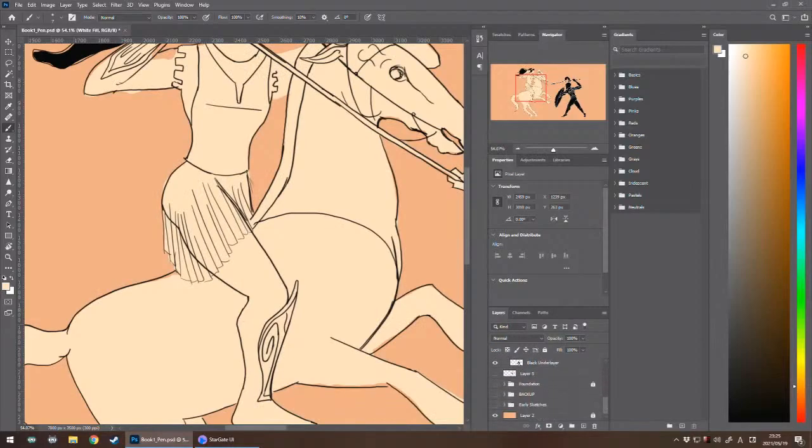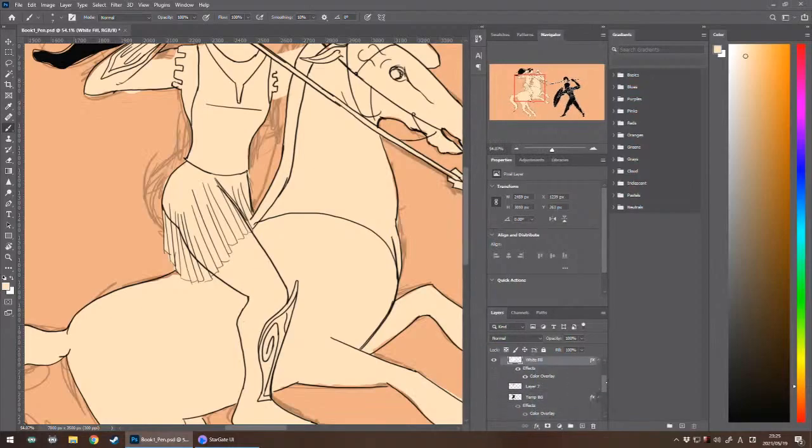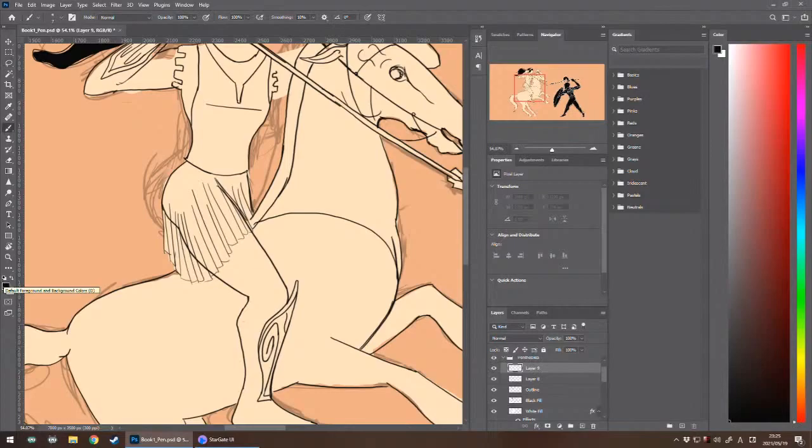Let's try and match the foundation a little bit better. Let's do it on another layer. So this is going to be our new layer for the outline. So we're going to make it like this. Yeah, I think that's good. Basically, her whole leg is just too small.